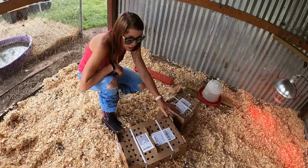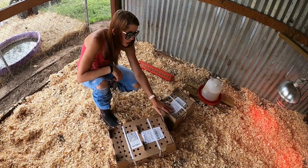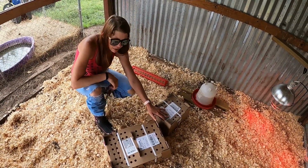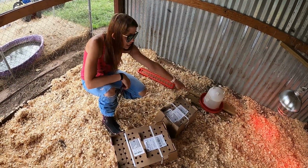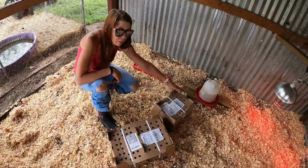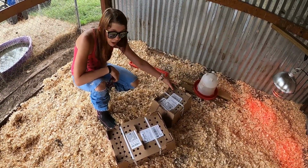So I'm actually going to open up these girls. Something that we learned from Justin Rhodes was actually really smart, especially with us never having so many chickens before. We're going to take them out one by one and dip their beak into their water, so that they know where their water is, and they can already start getting nutrients after being in the mail for so long.